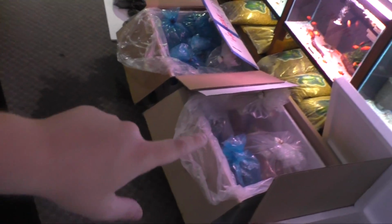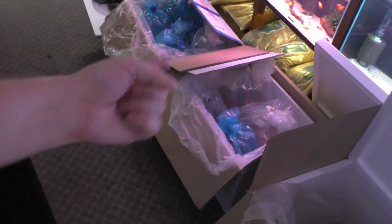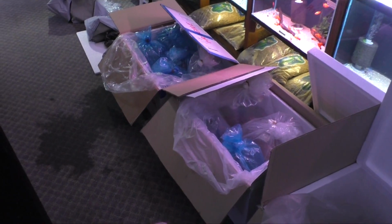So now I got to load all this up. Not all of it, but these 2 boxes, so 2 out of 3 boxes back into the car. Then they go to my house, and then I can unpack them there, and I'll probably show some off while I'm there. So stay tuned.